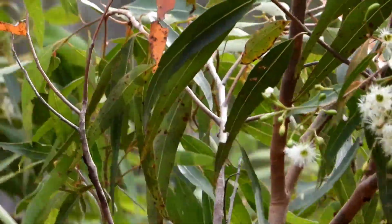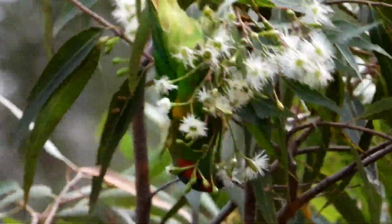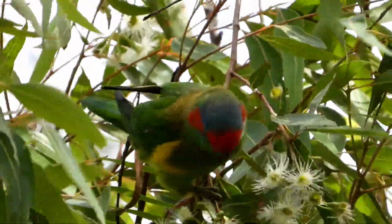And as soon as these blossoms, the last blossoms go, so will this beautiful bird. Look at that, amazing. So these are the things that we stand to lose.